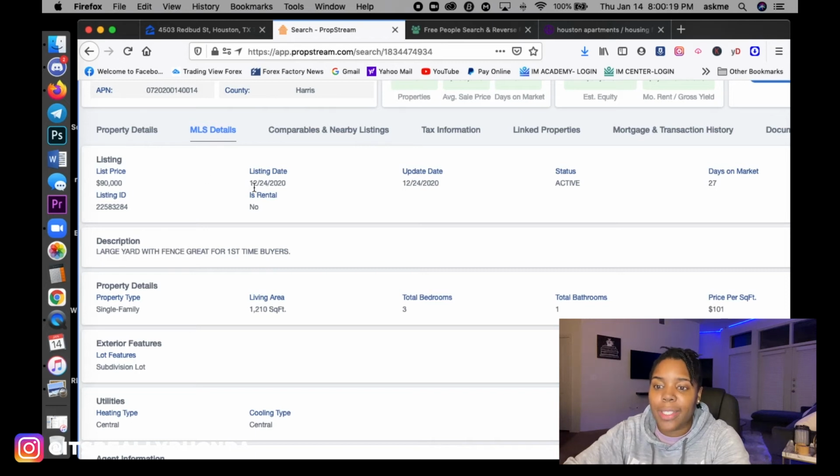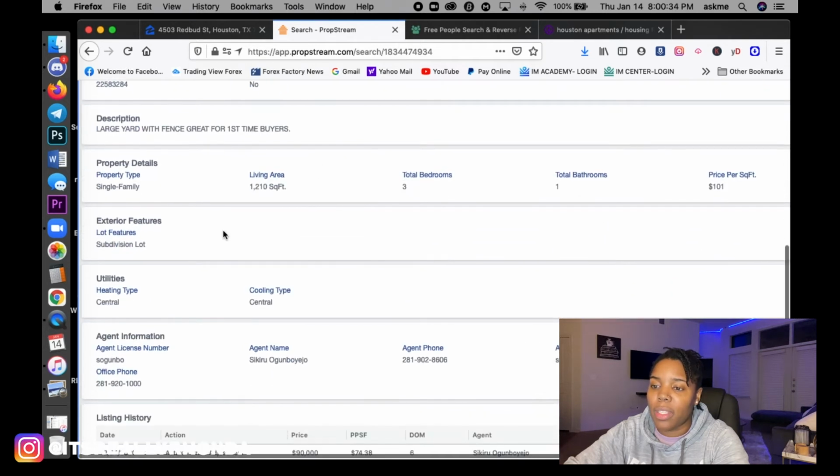So you see the list price is 90. It tells you the date they listed it, updated date. So they listed it on the 24th and they updated it on the 24th. So obviously when they listed it, somebody probably told them, hey, that's a little high. Here, they changed it, okay? It's active. It's been on the market 27 days since the update.